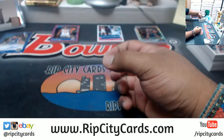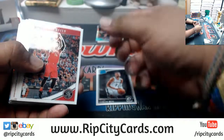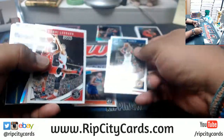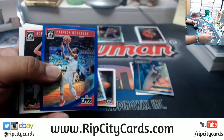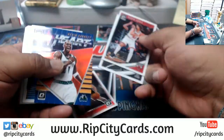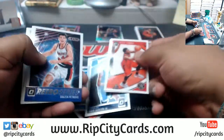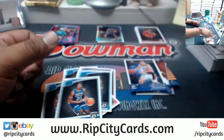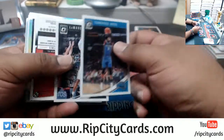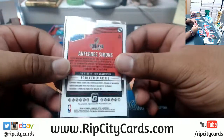All right, let's see what's in the second box. Patrick Beverly of the Clippers to 49. Kemba Walker Hornets to 79. Cards feel nice. They have a nice girth to them, if you will. They feel nice. Rated rookie for Anthony Simons, Blazers auto. It's a base auto, not numbered.